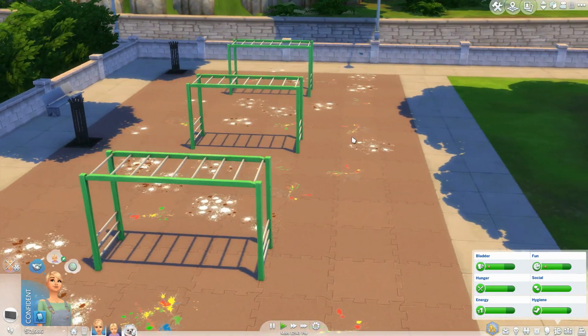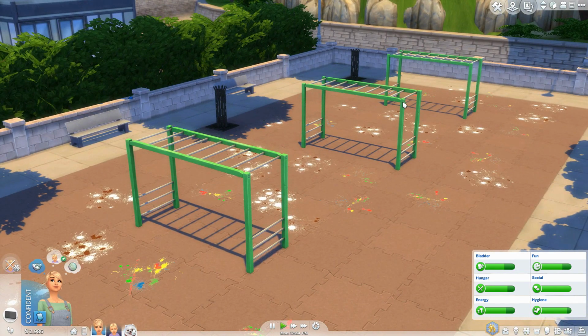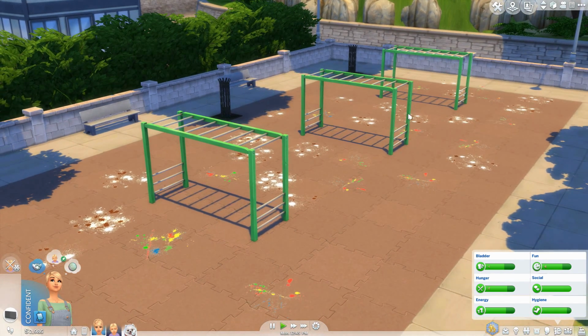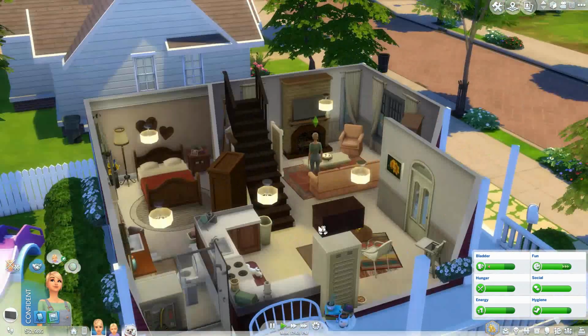Okay, evidently, this is where all the hellions hang out. And evidently, these little monkey bars don't appease them because they make messes everywhere. Somebody needs to get a hold of their children, okay?